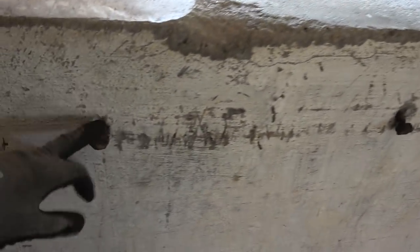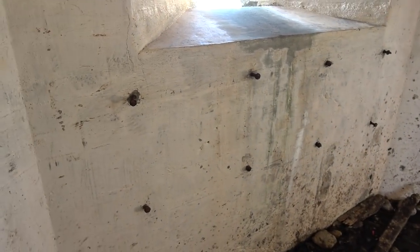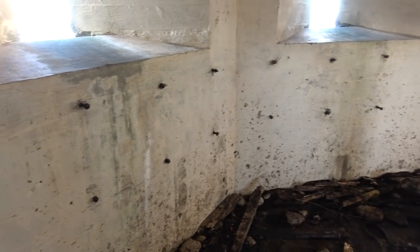Still trying to figure out what these are for. They are very often in these kind of what we call octagon machine gun bunkers. See, they are all over here. Maybe they were shelves for stocking munition. I really couldn't tell, but it's always there and I never found out what they're for.